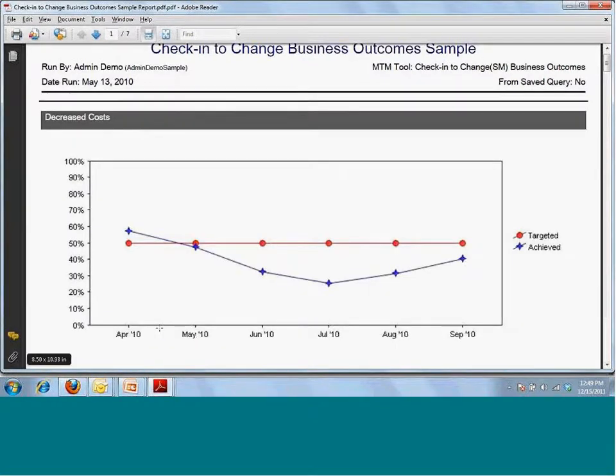This is the business outcome trend. This report provides insight on the average progress your participants are making towards their goals for each business outcome, in this case, decreased costs. If the achievement improvement trend line is either flat or downward for one or more periods, this is an indication of a potential challenge or issue preventing goal attainment.